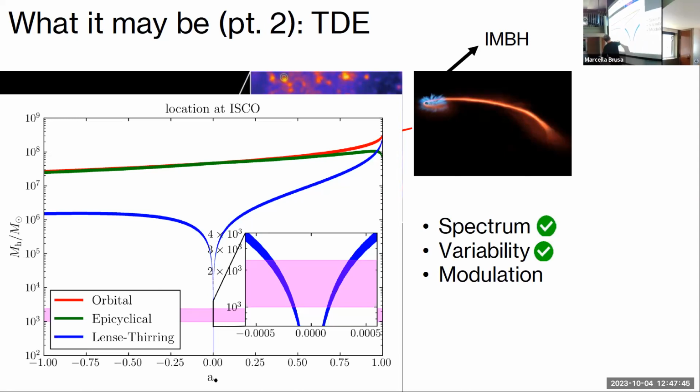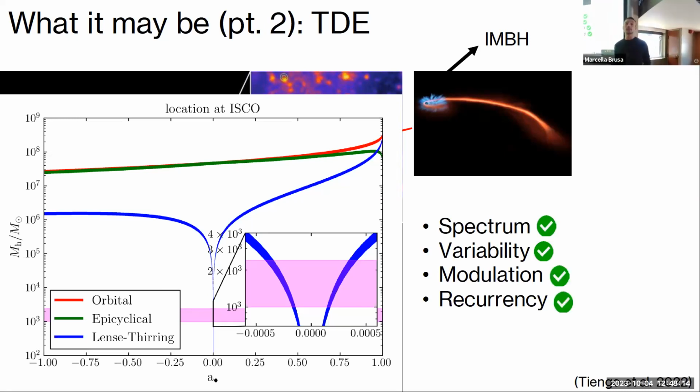And as you can see, this band is the band of the mass we will extract from the spectral fitting. So the only frequency which is compatible with both the mass we extract from the spectral fitting and from the frequency itself is the Lense-Thirring one, but only if the black hole has basically no spin. So yes, you can explain it. You can explain the recurrency, assuming this is not just a one tidal disruption event, but the core survived, and so you have partial stripping every time. Actually, I have put a reference here because this has been already invoked to explain another source.